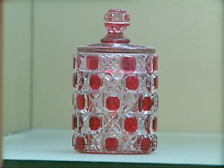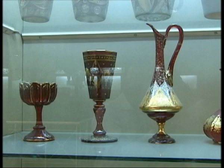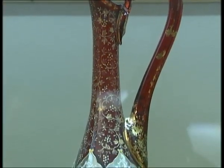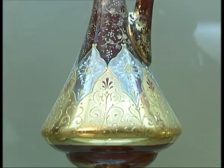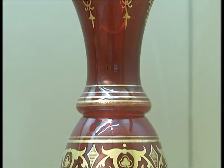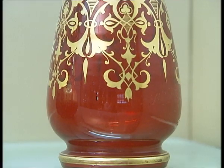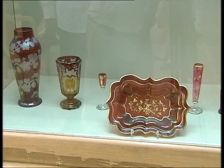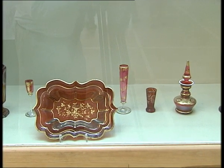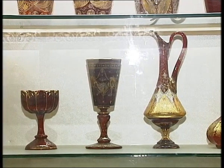While Bohemian glass of the 19th century was deeply rooted in German and Austrian culture, the beginning of the 20th century saw the awakening of an independent Czech art in glassmaking. Glass was widely used in Art Nouveau design, and Bohemia or Czech became the third largest producer of decorative glass in Europe.